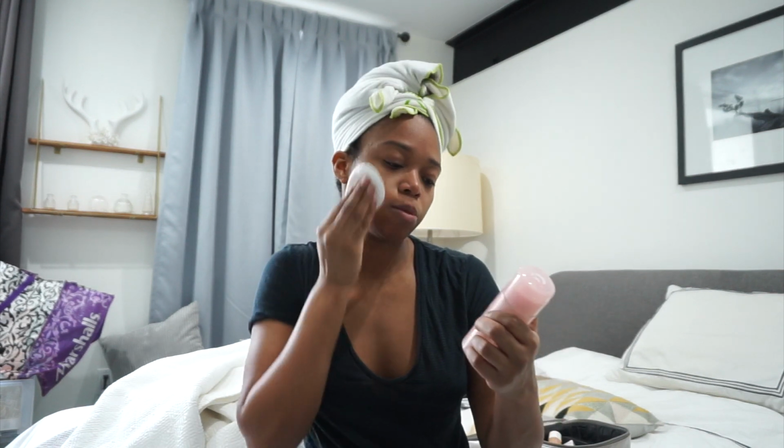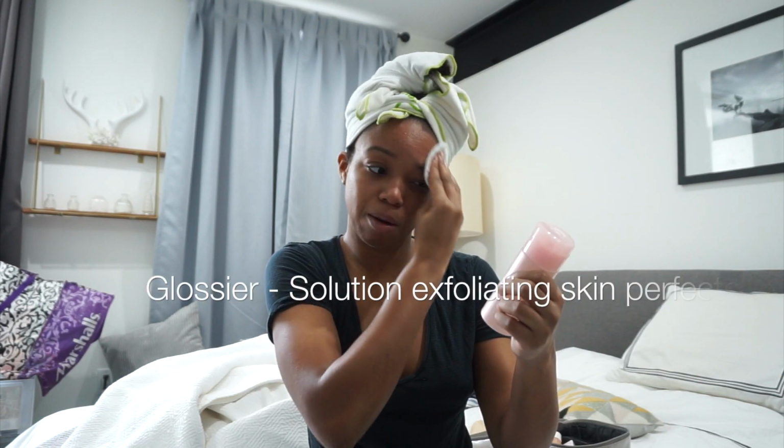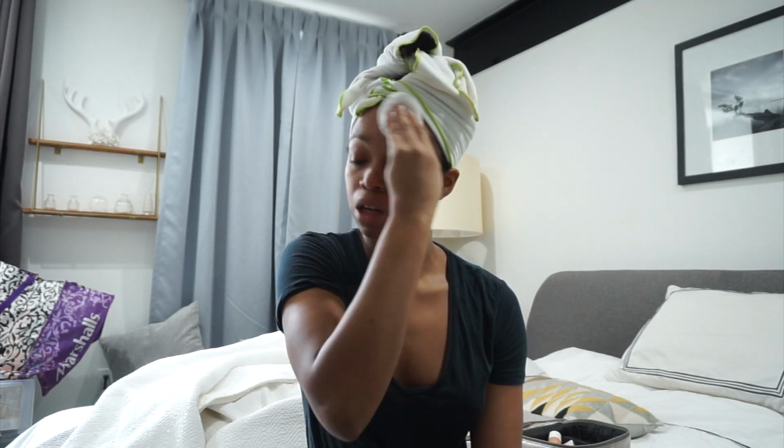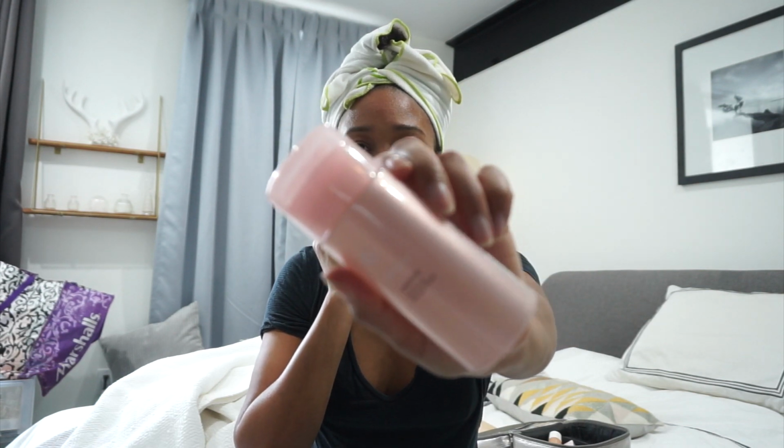So right now I just showered and I washed my face, and I'm just putting on the Glossier Exfoliating Skin Perfector treatment, which has been doing wonders for my bumps. I get forehead bumps. I actually ran out, and then I noticed when I ran out that my bumps came back. So I was like, oh my gosh, the Glossier product was actually working. So I went and picked them up yesterday, and this is it if you guys want to see. I don't know if that's going to focus, probably not, but yeah. Then I just let that dry before putting on my moisturizer.